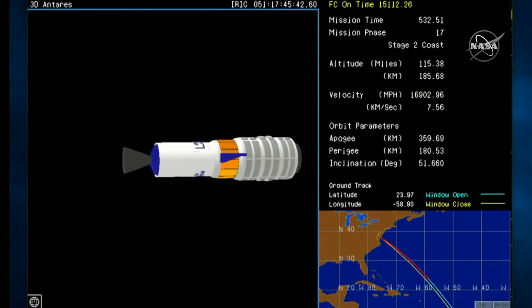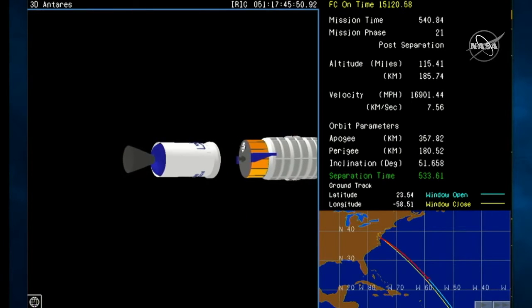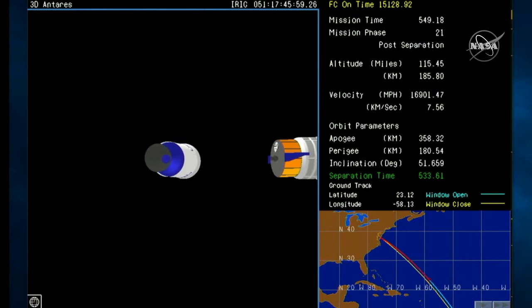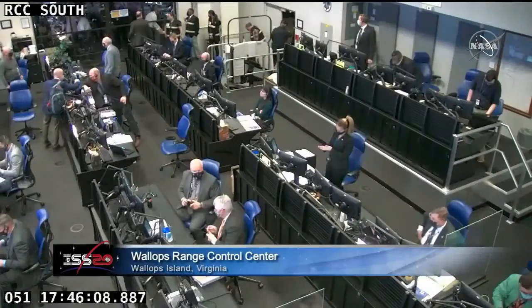LCGSO, I just released red team to the pad. Copy that. Spacecraft separation. Confirmed. 9 minutes into today's flight, Cygnus has separated from the second stage. LC Ace, that concludes our callouts. Copy that, Ace. Okay, NG-15, excellent job today. Let's go ahead and wrap up through this post-launch checklist.